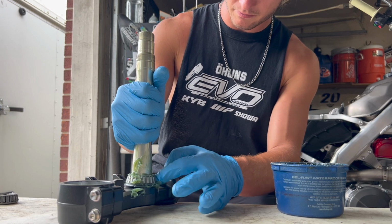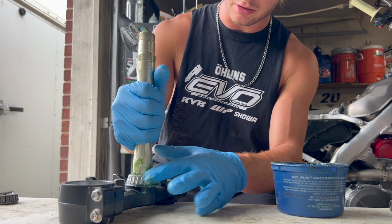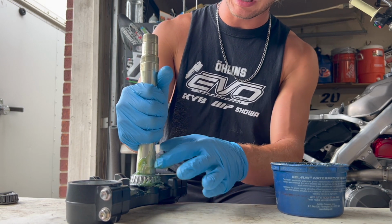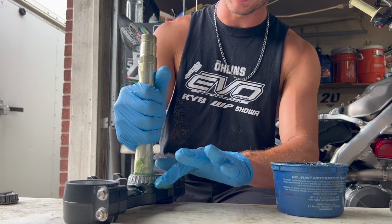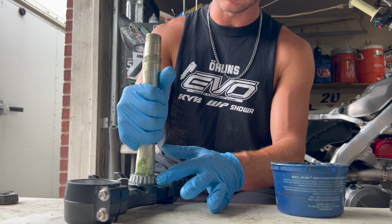It's still spinning easy. When it's spinning easy like that, that tells me it's not full of grease. It's still got air pockets in there. When it's full of grease, it's not gonna spin as easy, because the stiction of the grease is gonna really slow down that rolling resistance. But that's what you want, because you want this bearing to really be just coated.